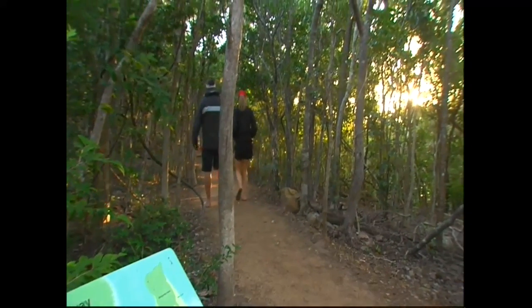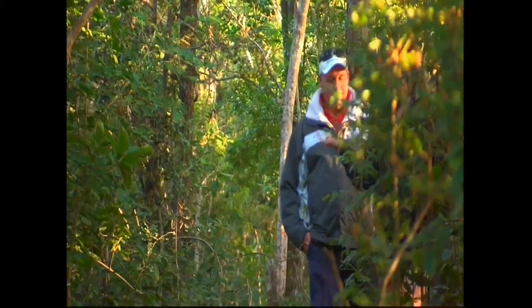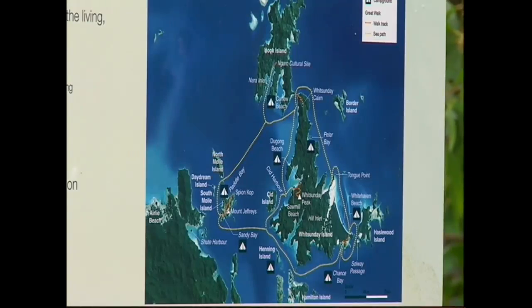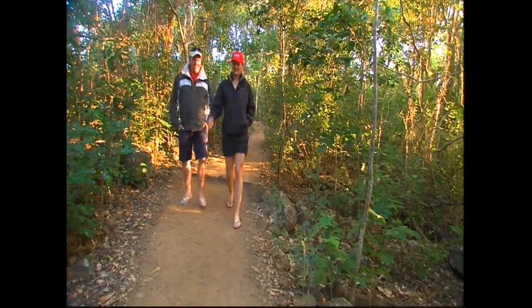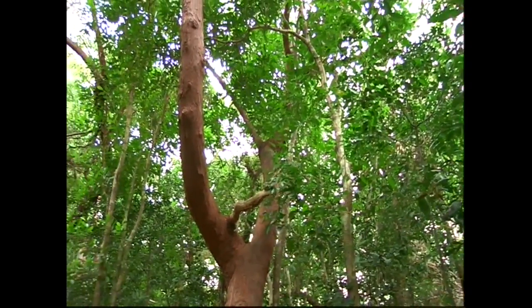You must enjoy this. You're a bit of a hiking guru now. Carnarvon Gorge. Where else is it? Hinchinbrook. Hinchinbrook, Ngaro Sea Trail. Well, you know, they're all fantastic locations, just beautiful scenic places in which to go for a stroll, and I guess that dulls the pain, if you know what I mean.